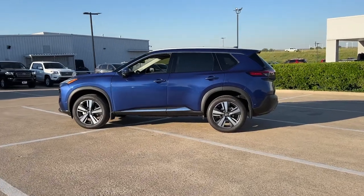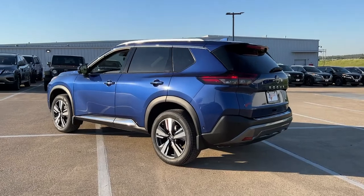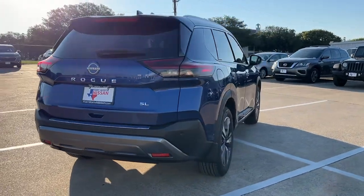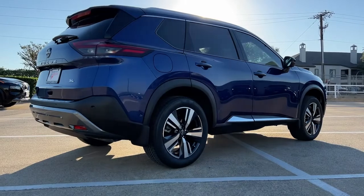Get into the 2023 Nissan Rogue. Start planning your family road trips in this comfortable, well-equipped Rogue. This clever crossover offers plenty of space and thoughtful creature comforts to keep your crew relaxed and eager for adventure.